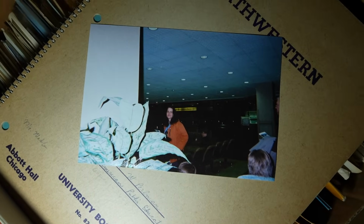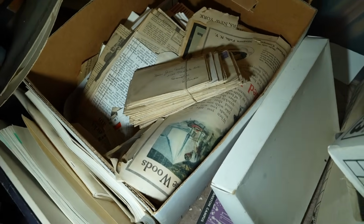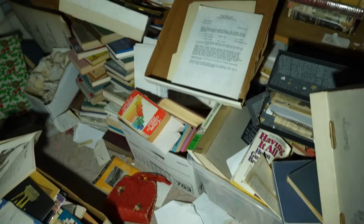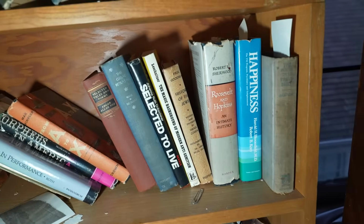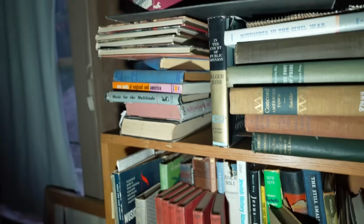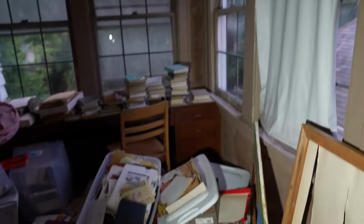We have another old photo. It looks like a movie theater or a bowling alley. As you can see, guys, more postcards and newspapers. I mean, I could be looking through this stuff for days. Not even hours, but days. As you can see, more books. Plenty of that. What's up here? Looks like some dolls or something. Interesting.